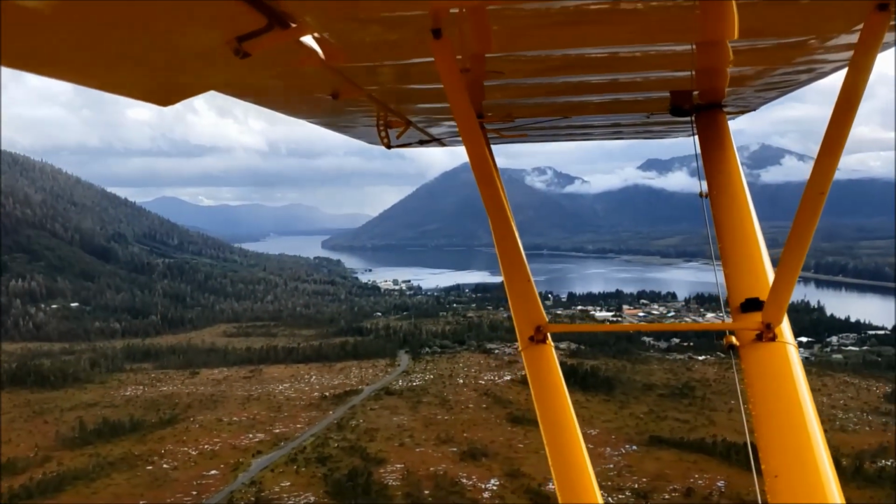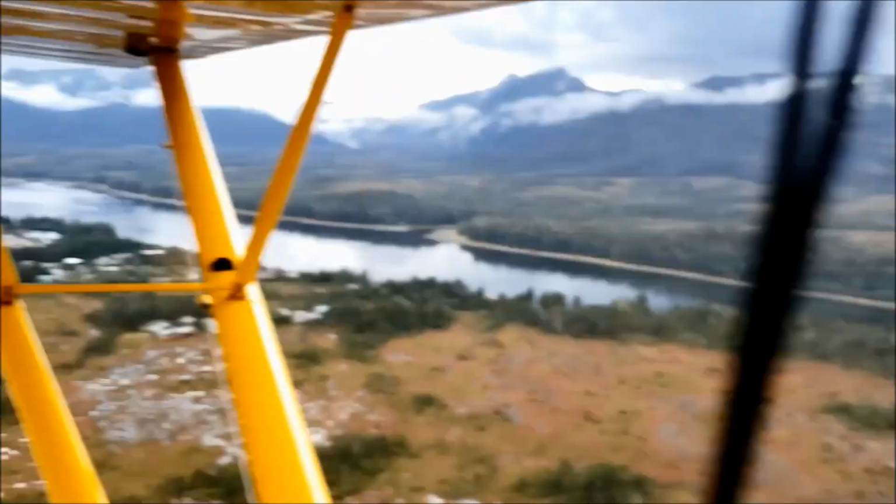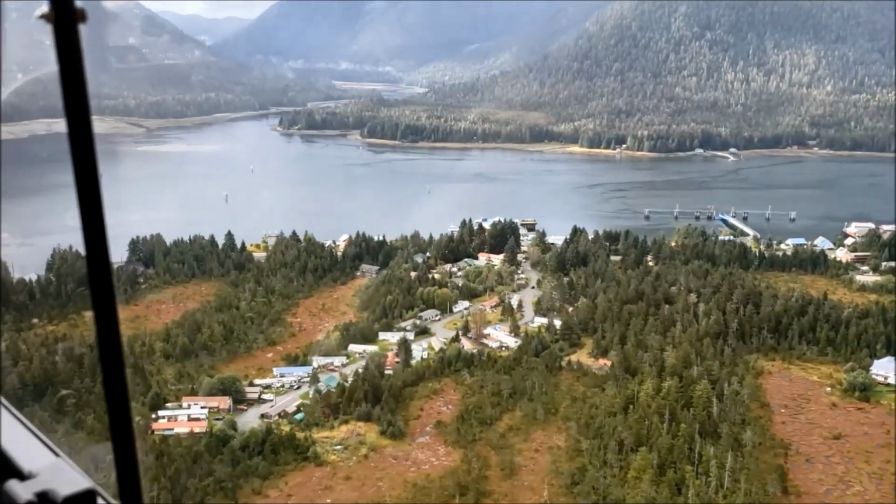And take a quick look to the south here for any traffic that's looking south down the Wrangell Narrows, Scow Bay right under the wingtip there. And coming into land in Petersburg.